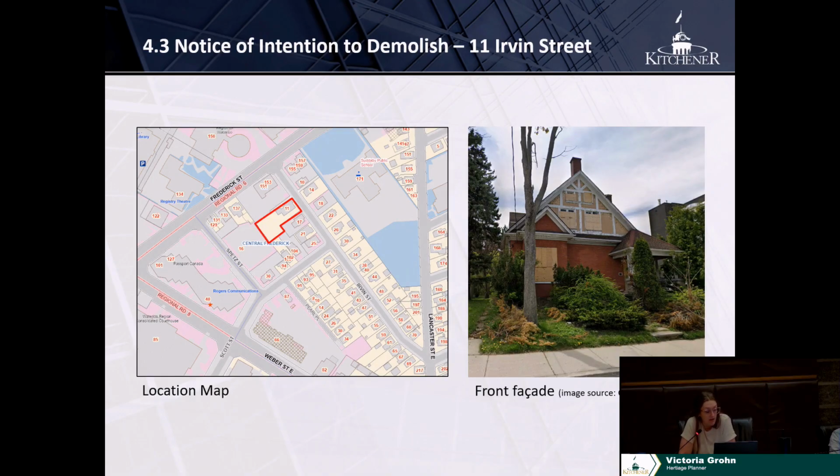The house is a 1.5-story brick house constructed in the Tudor Revival style of architecture, and it also exhibits some arts and crafts features, particularly in the interior. The building was constructed around 1907, and there is a rear addition and garage that were built in the 1920s.